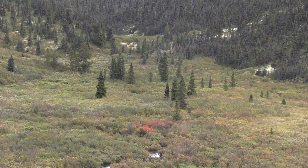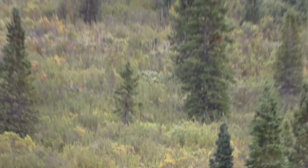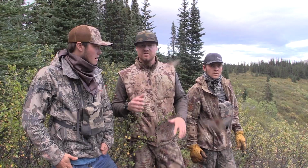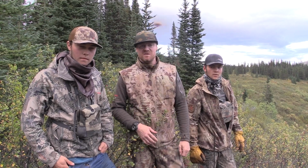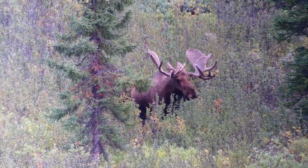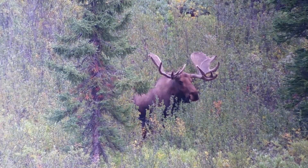Well, we saw him bed down, and so we're sitting here just glassing, and Cole's like, dude, give me your spotting scope. He's like, I swear I can see a tip of his antler. And so sure as shiz, we got the spotting scope up. You could just see the velvet. It's amazing how hidden these beasts can be down in these alders. It's just unbelievable. And so he just stayed down, and we just played the waiting game. He stood up. That's when I put the Fierce to work, and bingo.